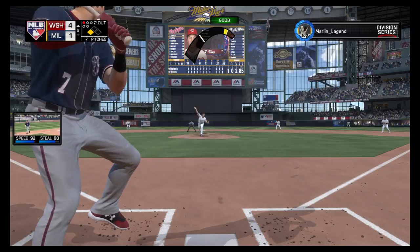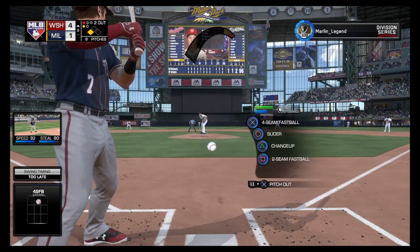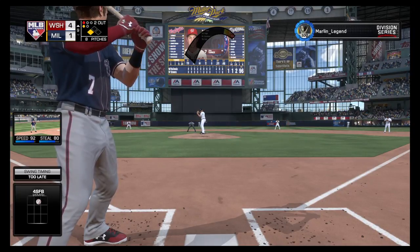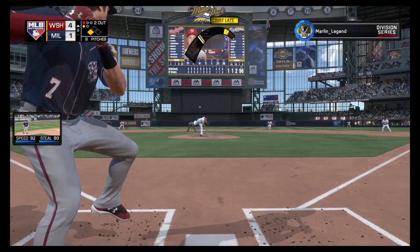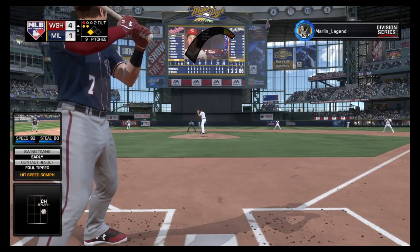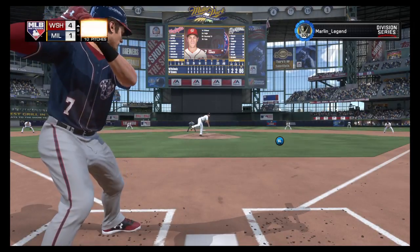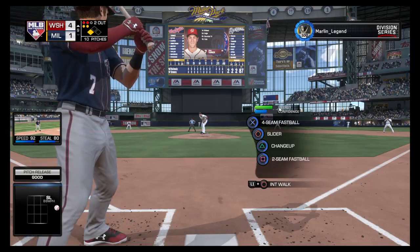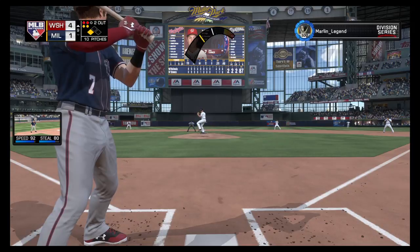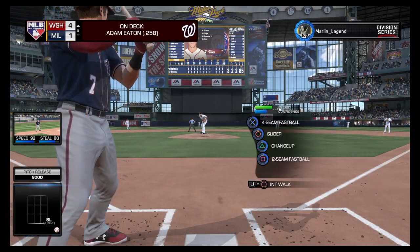The set and the 1-0 pitch. Swing and a miss just behind a lively fastball. He's going to need to shorten up and get that foot down a little bit earlier if he hopes to be catching up to that fastball. And this is chopped foul near the plate, and the count will move to 1-2 now. Here he comes on a ball and 2 strikes. And that misses, 2-2. And he lays off, so it's full now, 3-2.